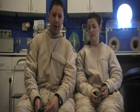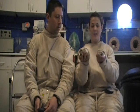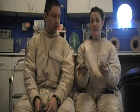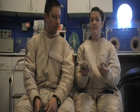While we were there, we got some good rock samples. These are the rock samples that we found in Lith Canyon. We're planning to do some preliminary analysis here and send the data back to Earth for some better, more detailed analysis. That was our second EVA.